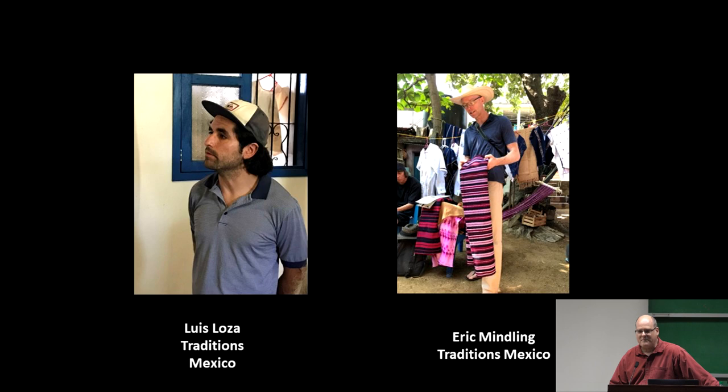And then Traditions Mexico is an outfit jointly out of Oregon and Southern Mexico, started and owned by Eric Midling. They've been around for 20 some odd years. They led the trip. Eric originally started 30 years ago as a pot purchaser for Jackalope in Albuquerque, did that for about 10 years, and then started this company after making just amazing connections in rural Oaxaca with indigenous groups. So I couldn't imagine what this trip would have been like without him.